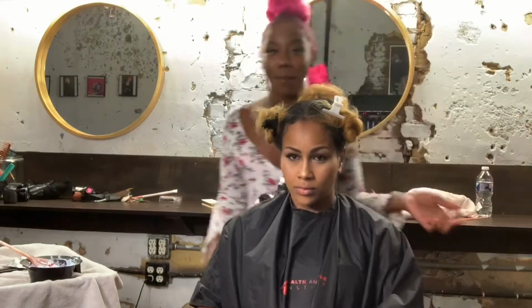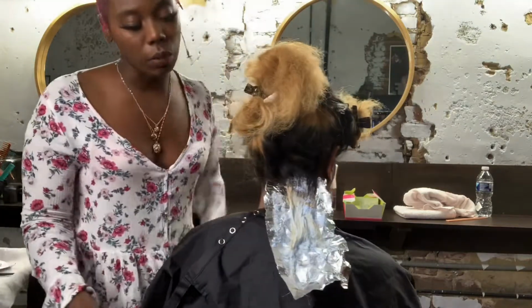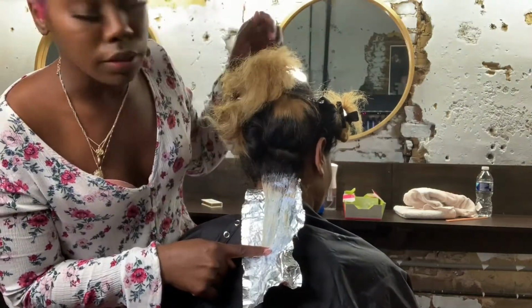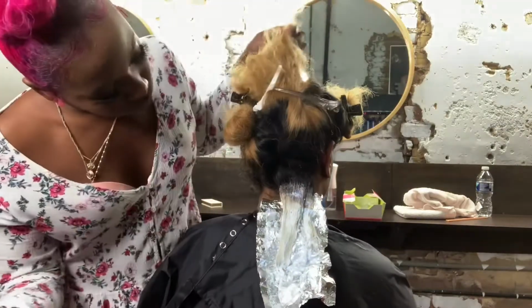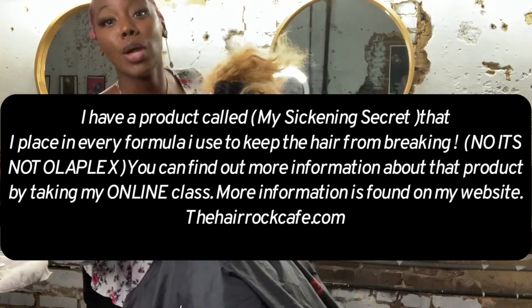Okay guys, we are back, and guess what? I placed her under the dryer for about 1 whole minute with my secret product that I put in her hair. And look how platinum blonde her hair is already compared to this. Booyah! Alright guys, we're going to go ahead and get started. We know that her hair is strong enough to achieve what she wants to get done in the picture that you guys are going to see in the next slide.